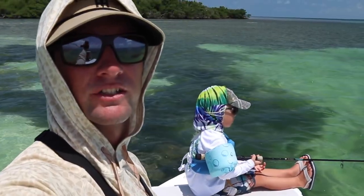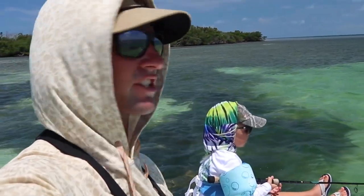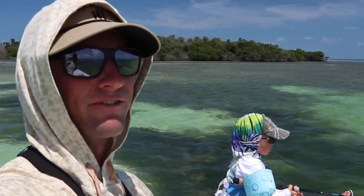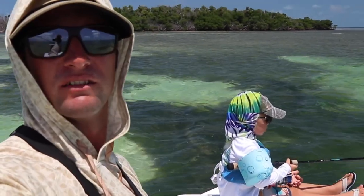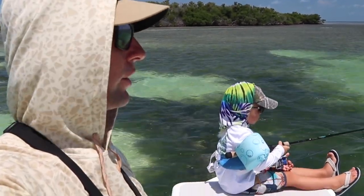Super kid-friendly fish. You know, they don't pull too much. Just a fun fight. Easy to catch fish. You know, dead shrimp on a little knocker rig, like a little one-aught circle hook. Too easy to hook up.